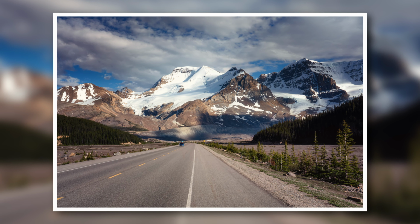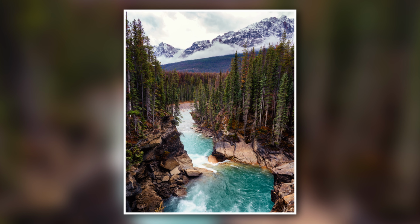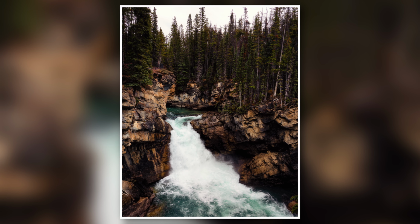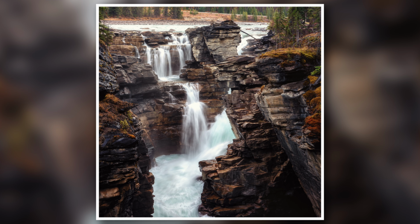From this point, we are only 1 hour away from Jasper. There are plenty of other stops along the way and countless other waterfalls such as the Sunwapta Falls and the Athabasca Falls. And don't forget to check your rear view mirror either, as the views are incredible in both directions.